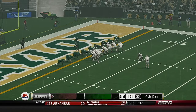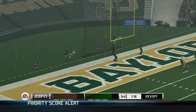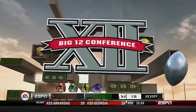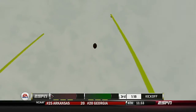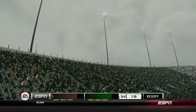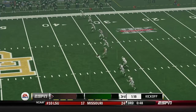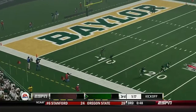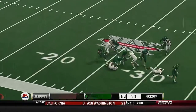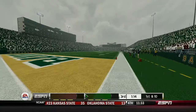Texas A&M is trying to take the lead here. Kicks up, and it sails through the uprights. They line up to kick this one away. From the seven. And he makes it out to about the 27-yard line.